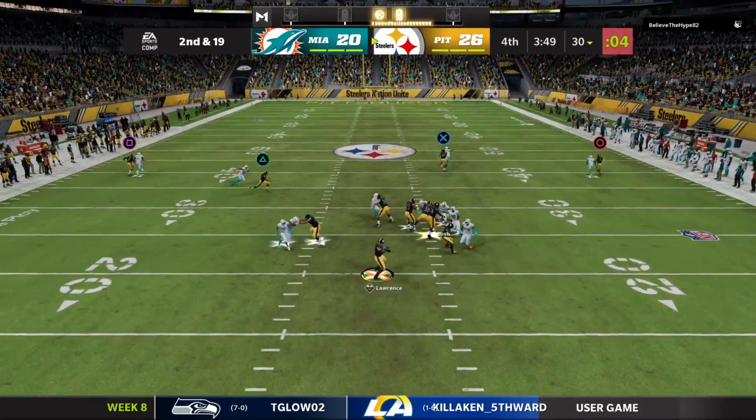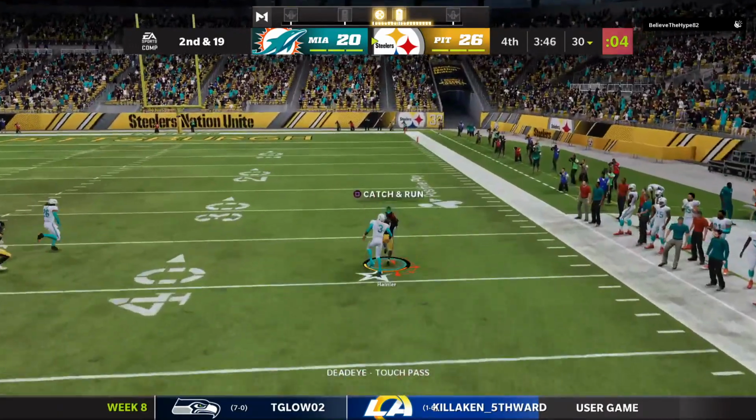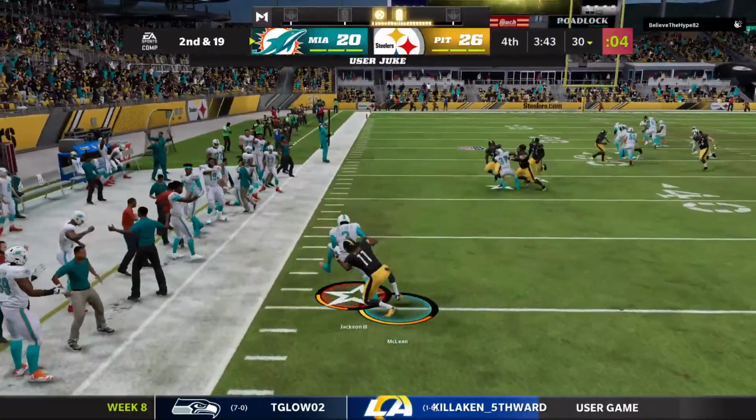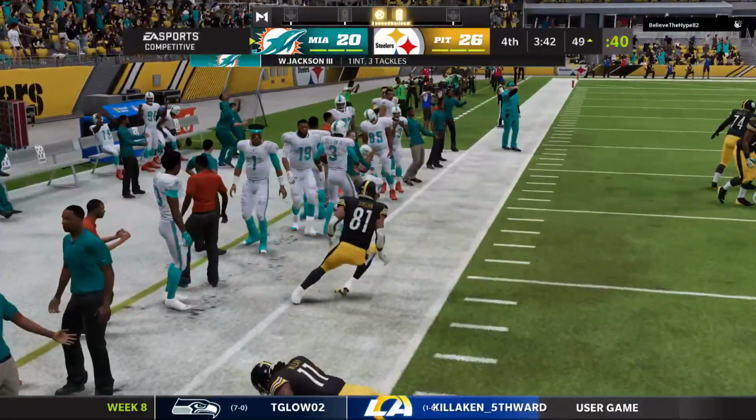Go. Lawrence will throw. He'll go up top here for Hamler. And look at this. They get the turnover they needed. It's intercepted. William Jackson with a pick.